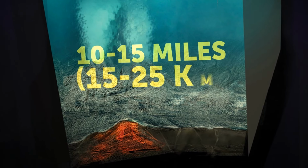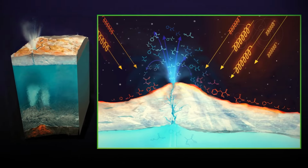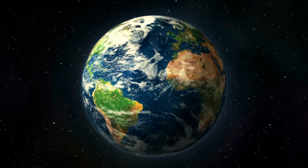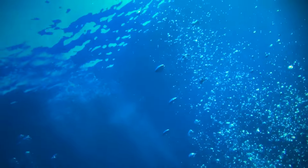Scientists think there could be a magnificent ocean hidden 10 to 15 miles beneath the solid surface. That ocean could be 40 to 100 miles deep. Even though it's just 1/4 of Earth's diameter, it contains twice as much water as all of our oceans together. This ocean is a potential environment for some forms of life.